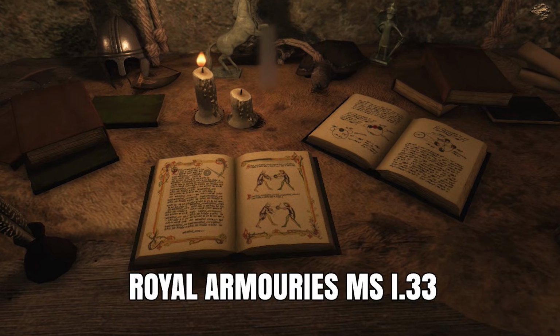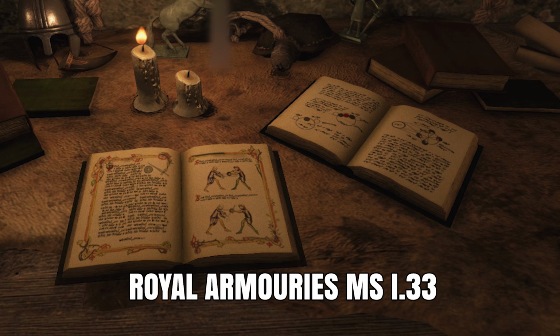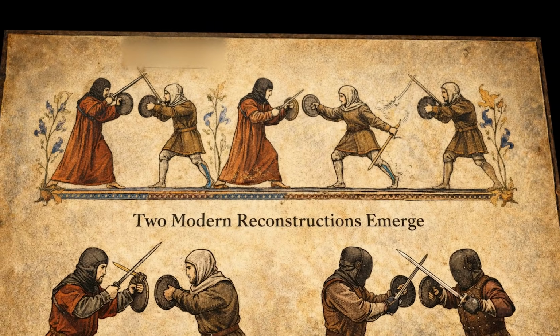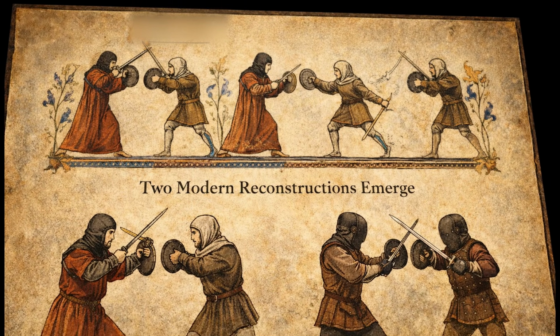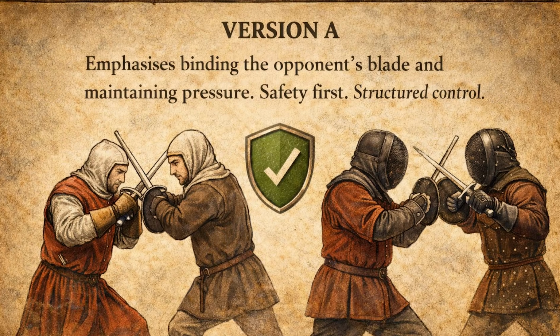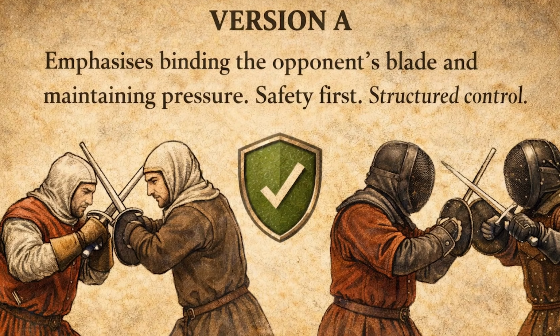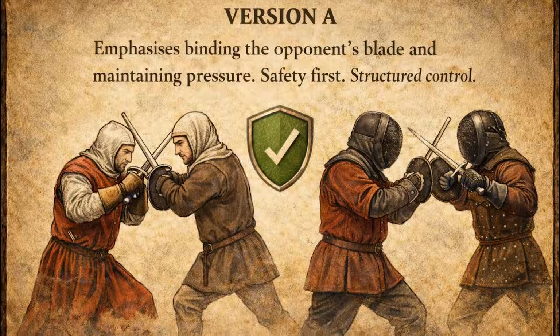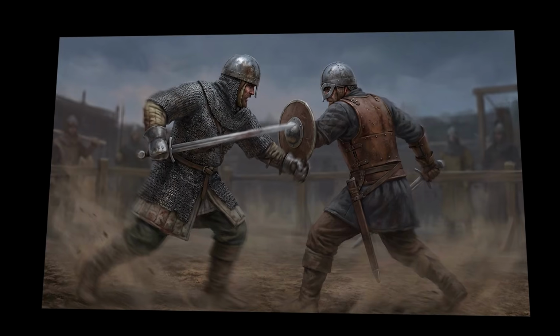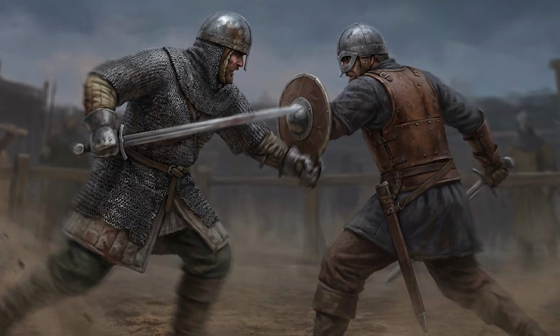Case File 1. The 1.33 problem. Return to Royal Armories MS I.33. Priest and student. Sword and buckler. Repeated positions. Two modern reconstructions emerge. Version A emphasizes binding the opponent's blade and maintaining pressure. Safety first. Structured control. Version B emphasizes immediate initiative, striking before a stable bind forms.